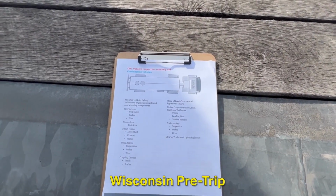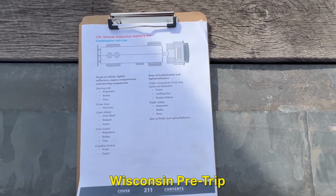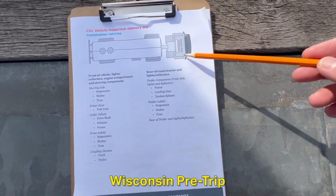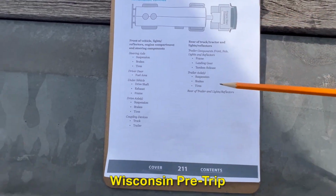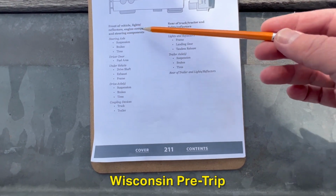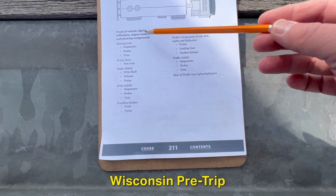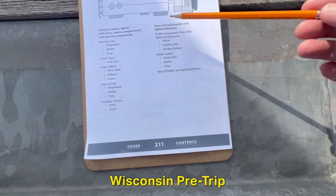So the following is the Wisconsin PreTrip, and right here is the memory aid that they'll provide you. You'll want to look this over because it talks about the in-cab piece here, but it doesn't mention much right here either. And when you look at the front of the vehicle, lights, reflectors, engine compartments, steering components, it doesn't really list all of those parts and pieces for you. But there's a very simple process to walk through the engine compartments to identify those.